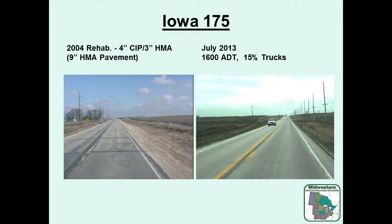Similar type of roadway, 2004, another full depth pavement. This one was a road that paralleled US 20 and actually carried a lot of truck traffic until US 20 was extended to a 4-lane roadway. So after that, we did cold-in-place recycling in 2004. This is 2013 again. I think it's just been a couple years ago we actually did the first crack sealing on it, because we actually got enough cracks coming through that it was worth the effort to go through and do some crack sealing.